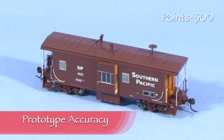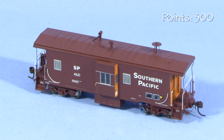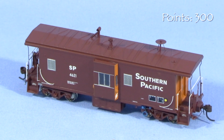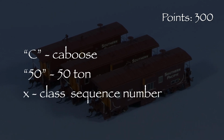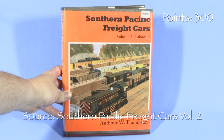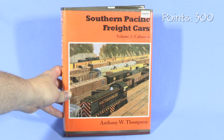Southern Pacific received its first bay window cabooses in 1947. The first bay window cabooses with 50-ton trucks were built in 1968 for SP subsidiary Cotton Belt. These and subsequent orders were classed as C for caboose, 50 for 50-ton trucks, and then a sequence number. The Cotton Belt cars were classed C50-2. According to the information I could find, the C50-1 and -6 classes were vacant with no cars assigned to them.